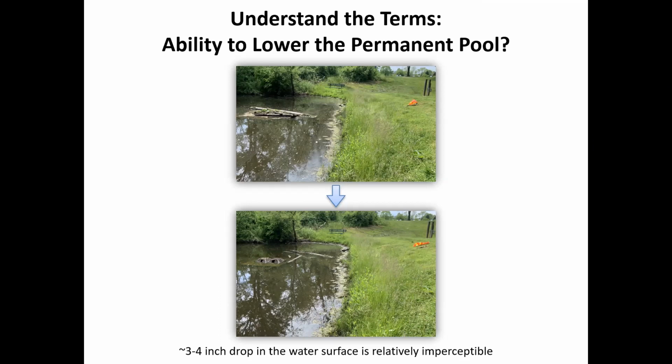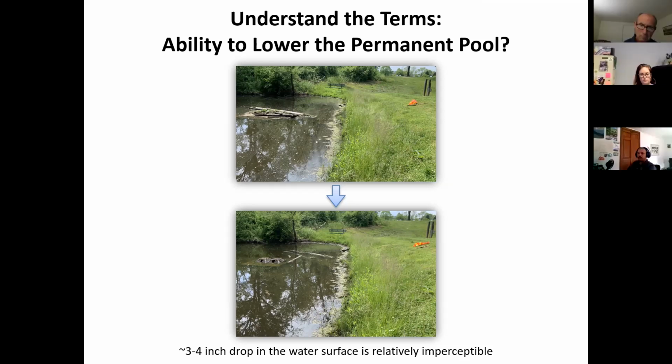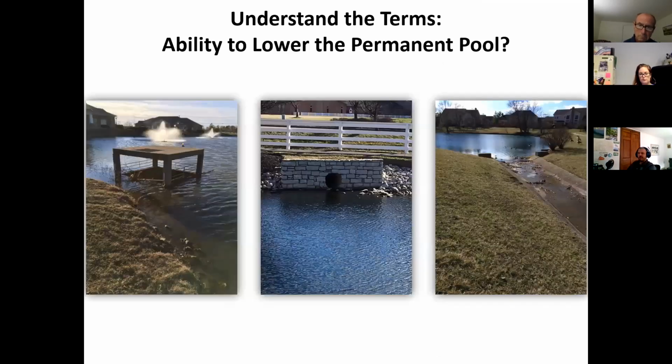And we want to highlight that because many times you may be talking to members of the community, people who own the ponds, and they are less than thrilled at the idea of lowering the permanent pool. It does not have to be anything too drastic. And here we see that, again, it's basically imperceptible, these smaller changes, especially on basins that have native vegetation around them. And so, wet basins have many different outlet structures.